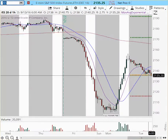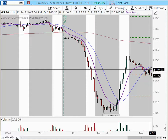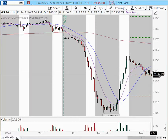ES has been continuing to be weaker than NQ, and it's along the lines with YM this morning. We have support at 2135, and we have resistance at 2140, 2141. So we have a 5 point game plan for ES here.